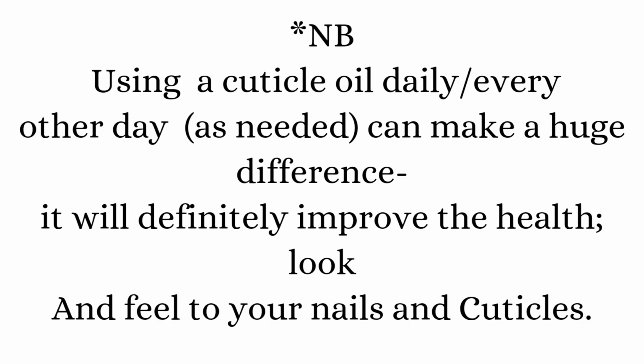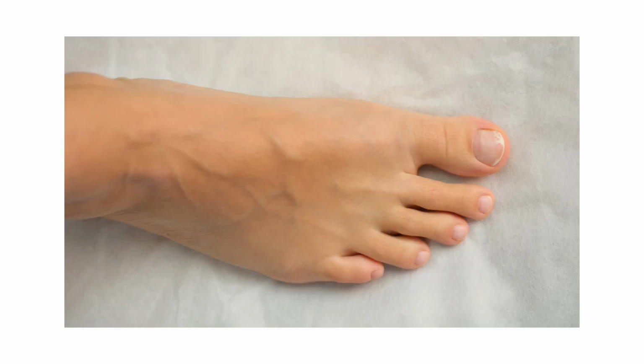Bottom line, using a cuticle oil daily or every other day as needed can make a huge difference. It will definitely improve the health and look and feel of your nails.